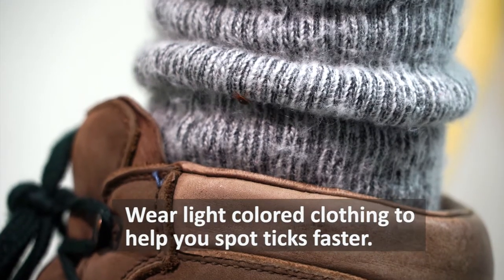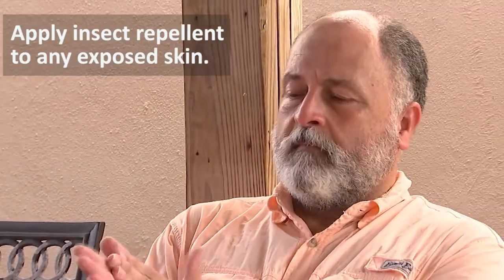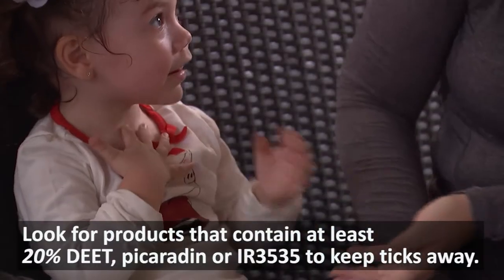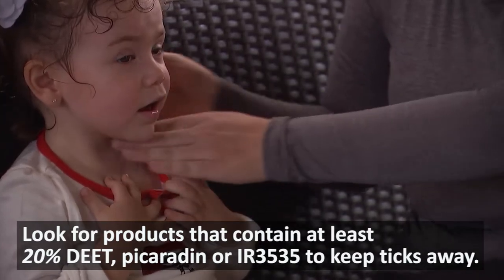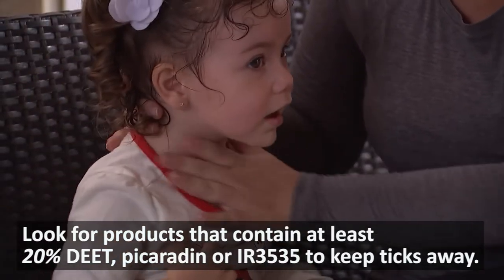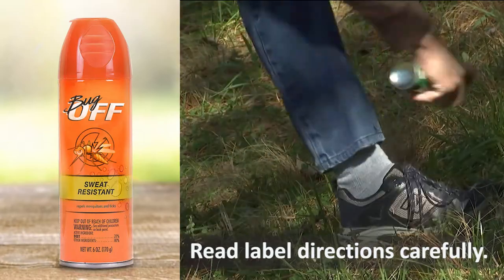Wear light-colored clothing to help you spot ticks faster. Apply insect repellent to any exposed skin. Look for products that contain at least 20% DEET, picaridin, or IR3535 to keep ticks away. Always read label directions carefully.